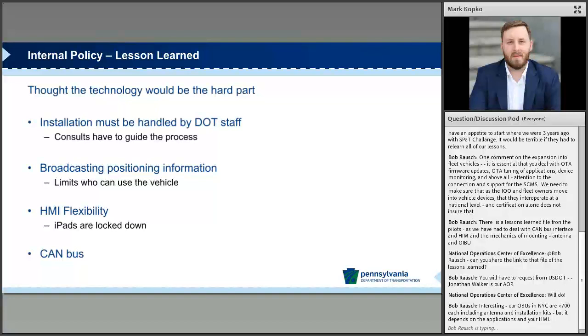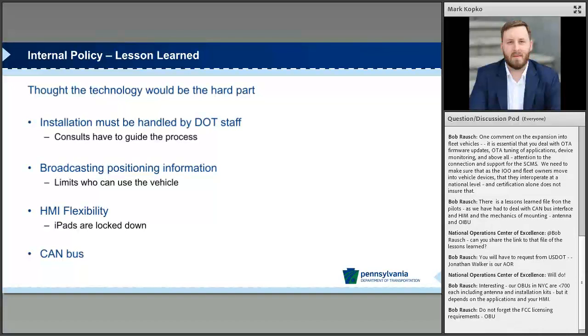When we started thinking about how to have the human machine interface, we wanted flexibility, so we were looking at using an Android tablet. Unfortunately, we're more of an Apple shop for tablets. We found out that iPads are extremely locked down. So now we're working through our IT folks to get the permissions necessary and go down the path to actually go with Android, which is more open and allows us to do a variety of things. But without that, there are some security concerns.